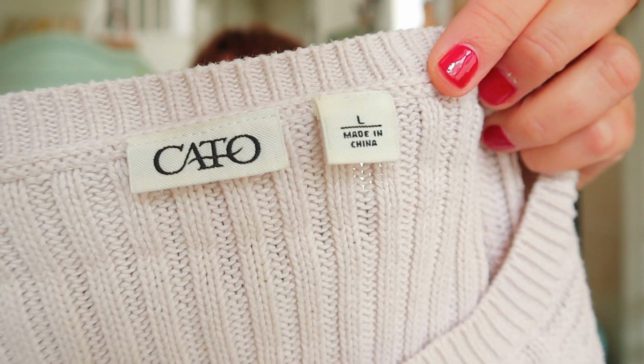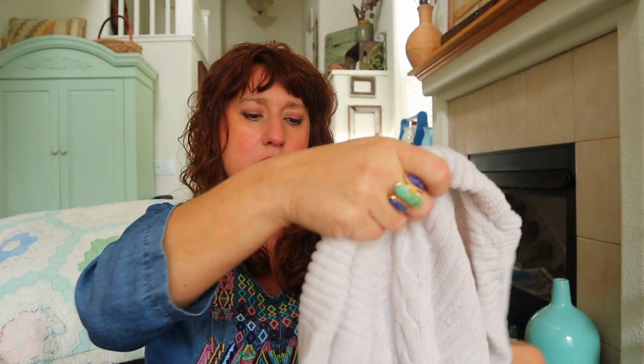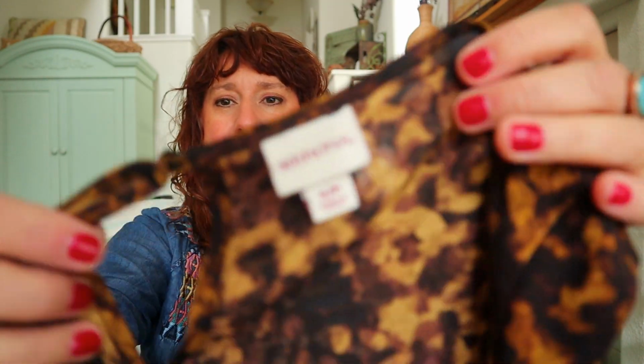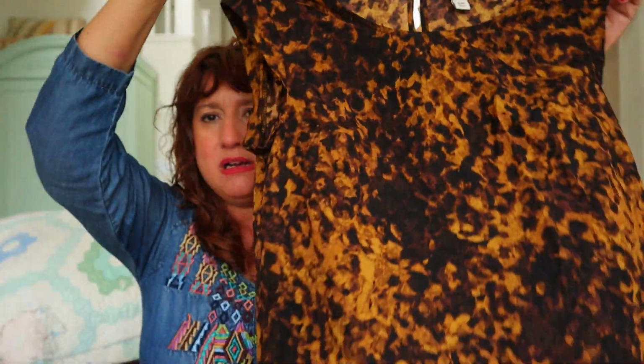This is cute. This is another, I think, fast fashion brand, Kato. It's a size large. It's on the brand list that Thredup doesn't take. But it's just a boxy kind of cable knit sweater, so super cute and on trend. Okay, this box might need to get a little bit better. And this is Marona from Target, size small tank top. I was going to say animal print, but I don't even know if that's what it is.